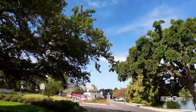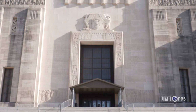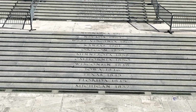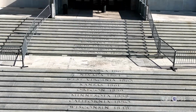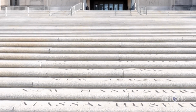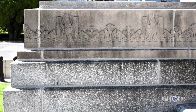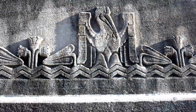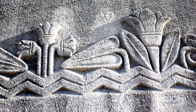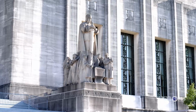When you approach the state capitol, the first thing you notice is its great height and the towering door frame, but you also encounter a wide expanse of stone steps. There are 49 steps. Each one is carved with the name of the states in the nation in order of their acceptance into the Union. On each side of the steps, there's several blocky piers, and those piers are decorated around the top with reliefs of pelicans, our state bird, and the lotus flower, which is indigenous to Louisiana, but has long been a symbol from Egyptian times of immortality.